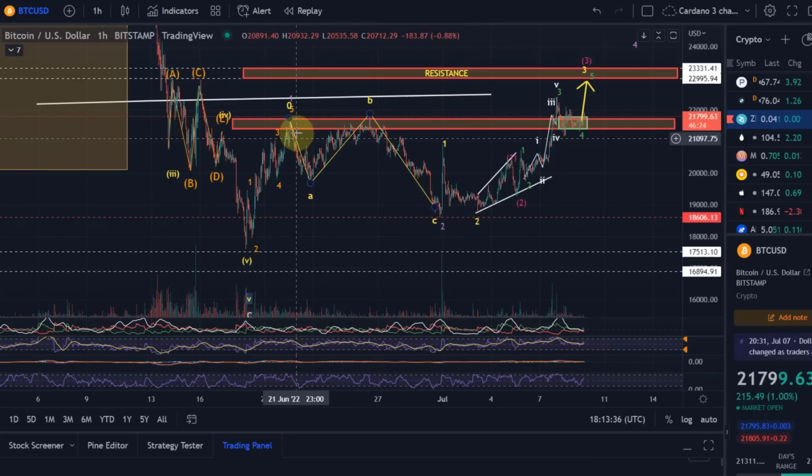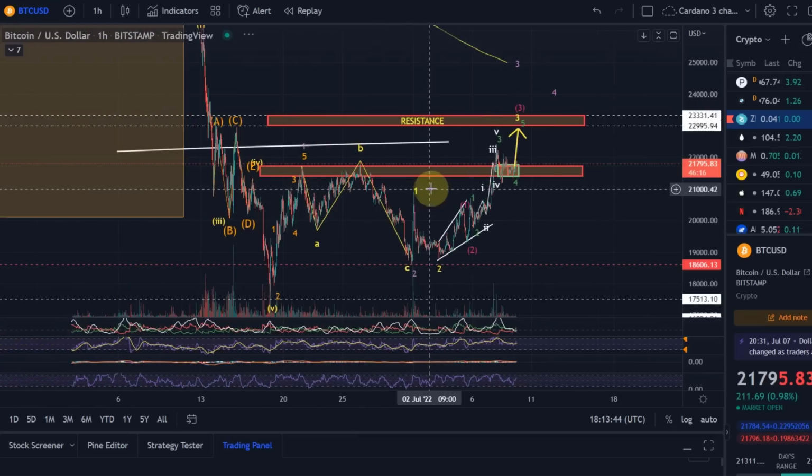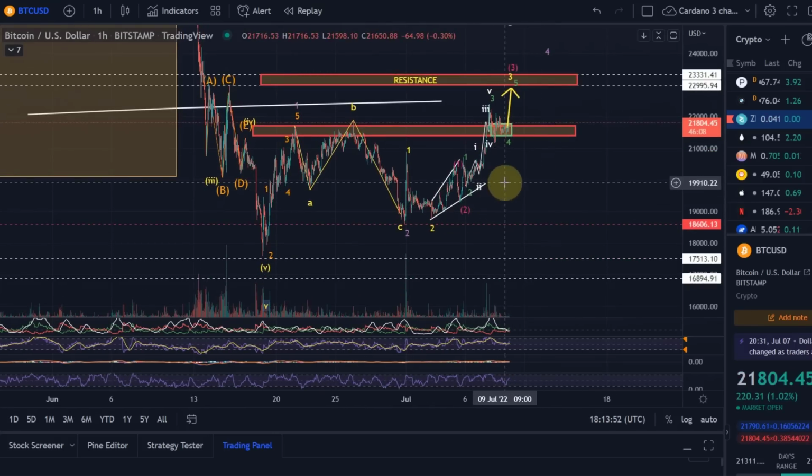So we moved up here in this wave 1, and a wave 2. This wave 2 consists of an ABC, and we're now moving up in a wave 3. This is the bullish wave count. This is not guaranteed yet that this is going to take place like that. It could also be an A, B, C. So this is very important to understand.